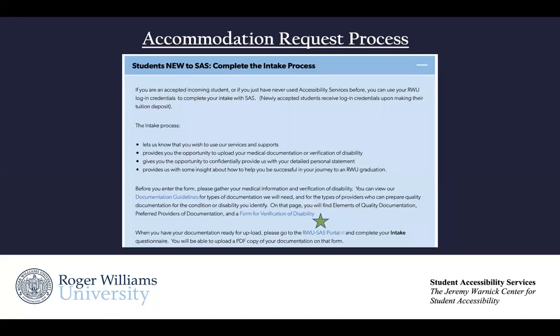Right. So there's a lot of text on that first drop down menu. So I put a little green star in which you should read all of the text, but the link that you're going to be looking for to have your student complete the intake process is where that star is, where it says RWU SAS portal. And to reiterate what Laura said, encouraging your student to complete this independently is helping them build their self-advocacy skills.